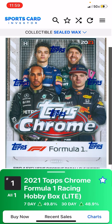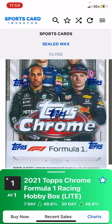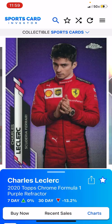Go for the rookies. Go for Verstappen. Hamilton, who's going to be the GOAT, his prices are already elite. And then look at others like Leclerc, who looks like Ferrari's going to be great this year, and they won a season opener. Magnussen, who's kind of a sleeper and dark horse, got fifth, and he was just a rookie last year. So if we take a look at those, we go to cards.